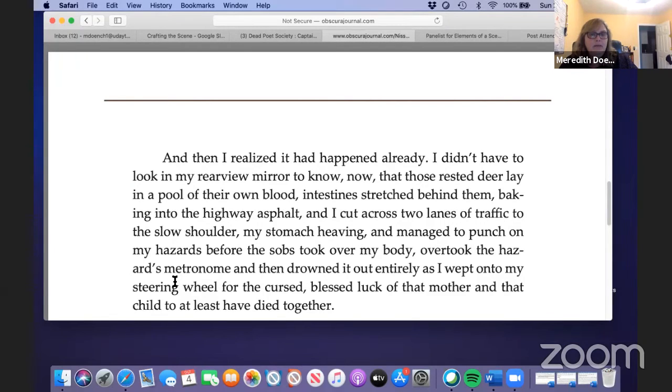And then I realized it happened already. I didn't have to look in my rearview mirror to know now that those rested deer lay in a pool of their own blood, intestines stretched behind them, baking into the highway asphalt. And I cut across two lanes of traffic to the slow shoulder, my stomach heaving, and managed to punch on my hazards before the sobs took over my body, overtook the hazards' metronome, and then drowned it out entirely as I wept onto my steering wheel for the cursed, blessed luck of that mother and child to at least have died together.